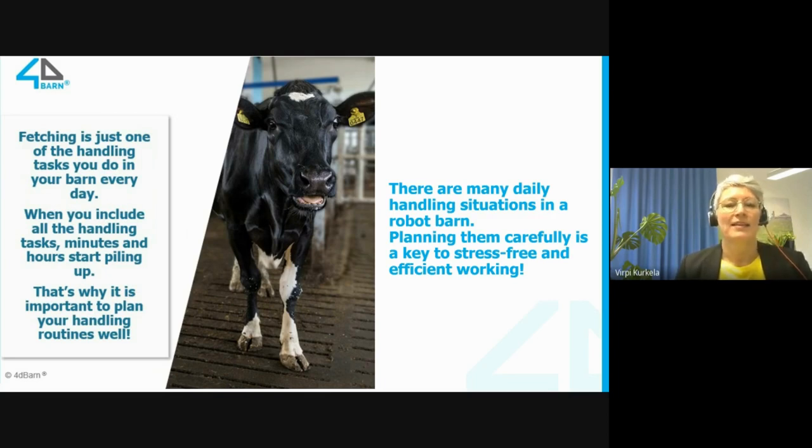It says here that planning these handling situations carefully is a key to stress-free and efficient working. And what I mean by efficient is that one person is able to do the tasks and do them safely, so that there are no injuries to people or cows. And also I think the working should be relaxed. That's important too. So no cows or people's blood pressure rises while doing these tasks.